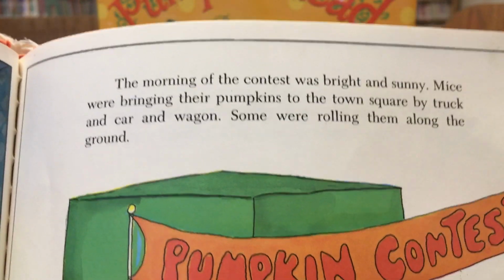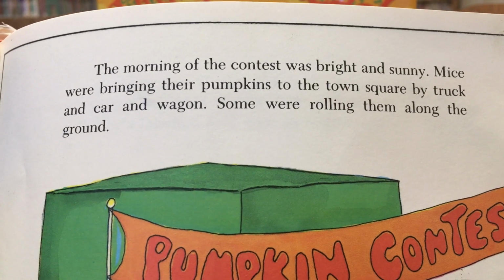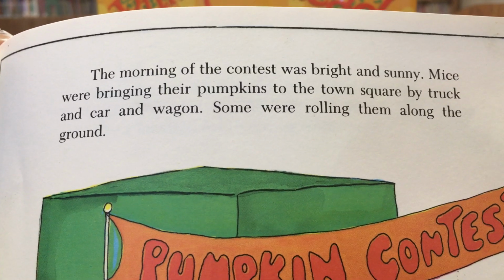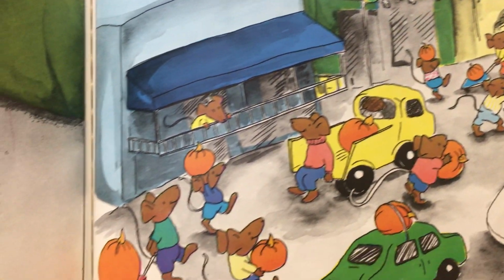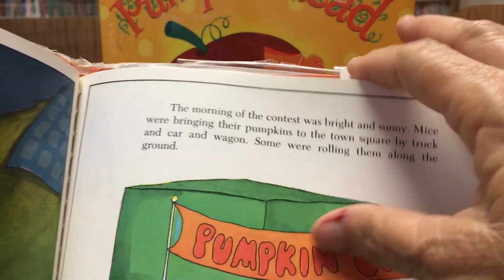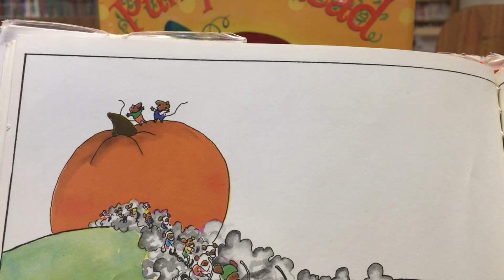The morning of the contest was bright and sunny, and mice were bringing their pumpkins to the town square by truck and car and wagon, and some were rolling them on the ground. There's the pumpkin contest. There's all these little mice with their small pumpkins. Oh, this is funny.